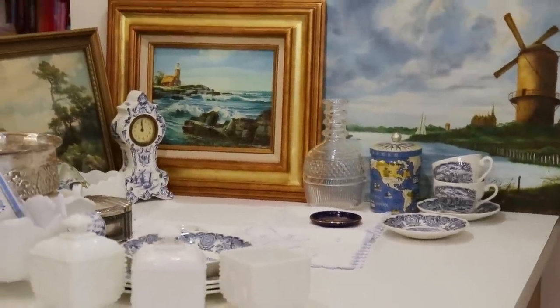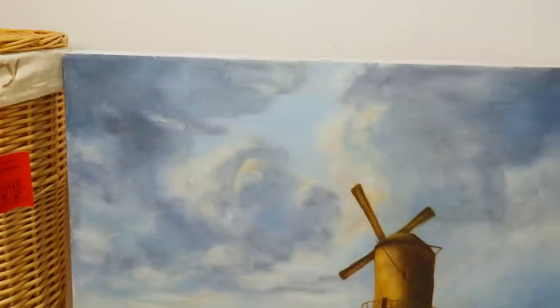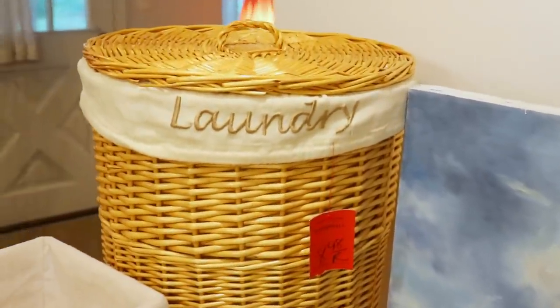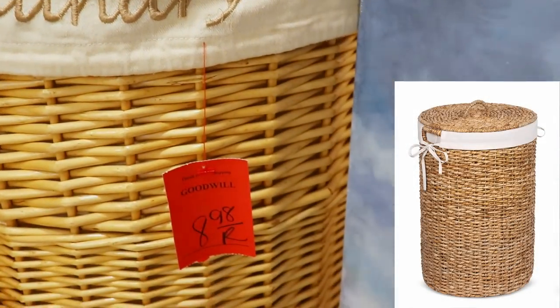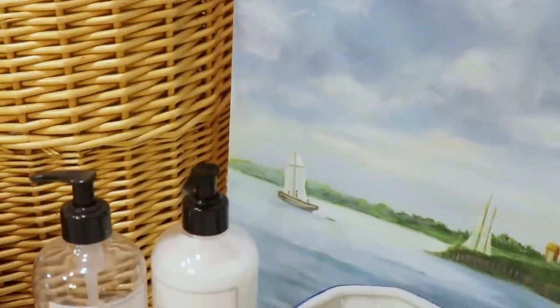Now for the next haul. This haul contains most of the things I found online or in retail shops. This laundry basket I did thrift and was pleased to find one for under $10. If you are interested, I found a similar one on Amazon. I will have that linked for you below.